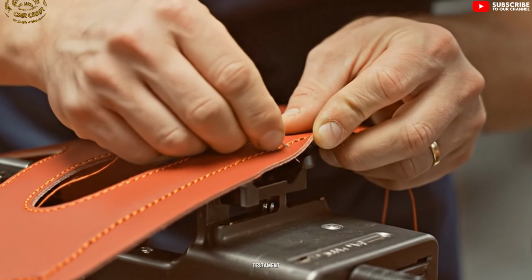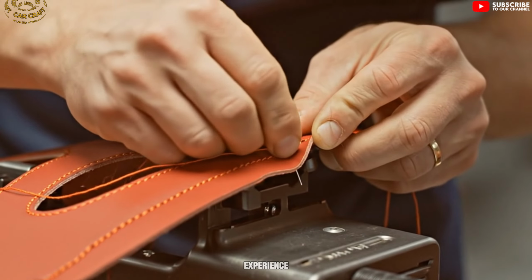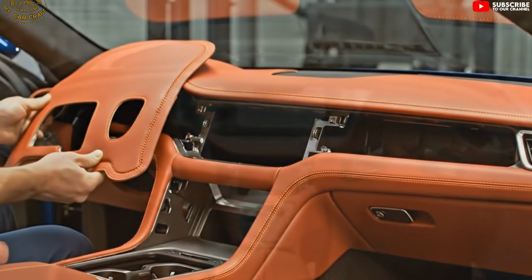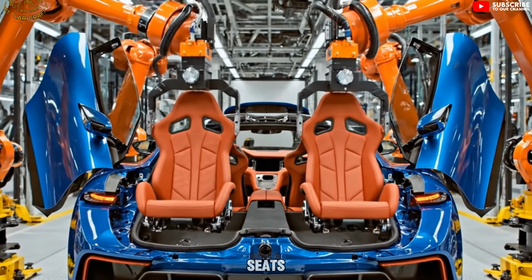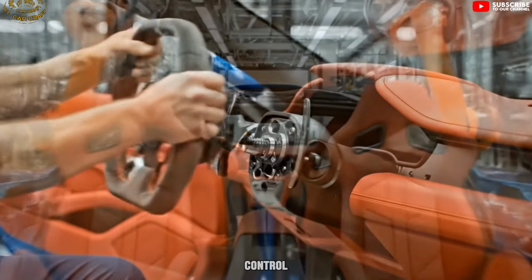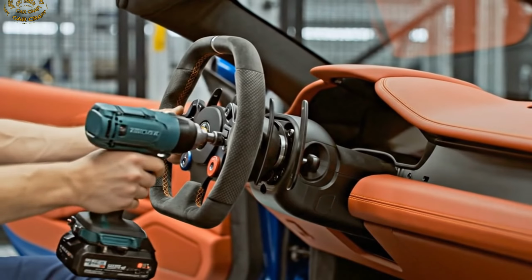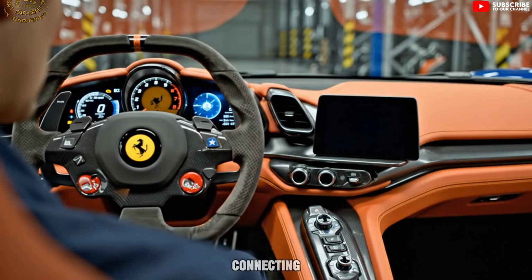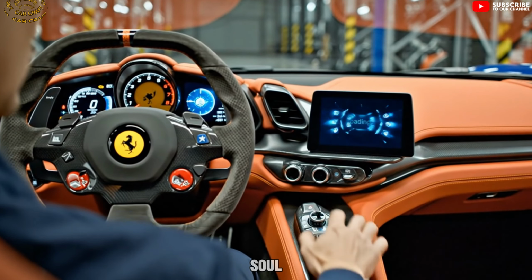Every stitch is a testament to decades of artisanal experience, where tradition meets technology. Ergonomic racing seats are positioned for maximum control and driver comfort. Advanced electronics are awakened, connecting the driver to the car's high-speed soul.